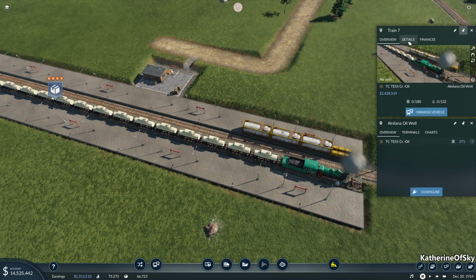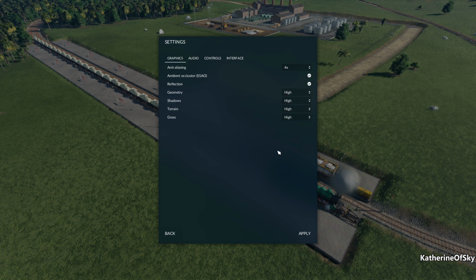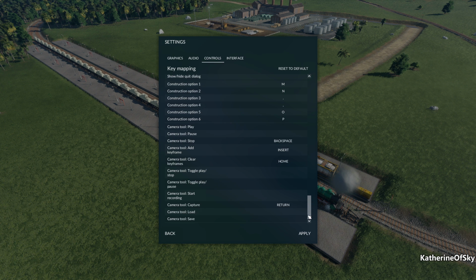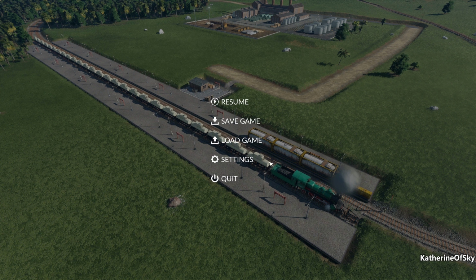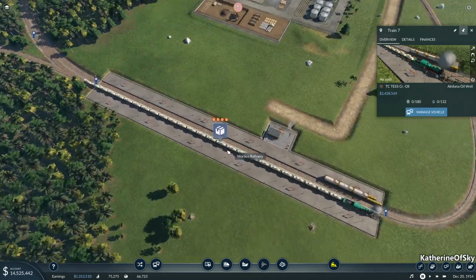A few people have said, oh yes, you can change that in the options, but I've looked in the options. Where is it? Here's the settings. I haven't found anywhere where it allows us to see. These are just controls. And then the interface is here. That's all we have here. So yeah, I can't find an exact thing to show units how long the train is. So that's a little bit annoying.